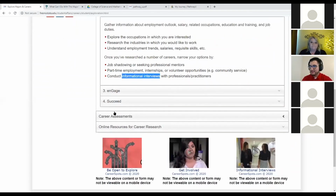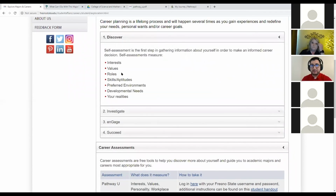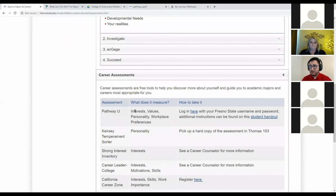Got it. So in terms of the career assessments, like Jody mentioned, the discover part, as a freshman or even as a sophomore, this is really great for you to start reflecting on your high school experiences. And as you learn about different things in college, you start thinking about your future career in terms of what your interests are, what type of environments you want to be in.